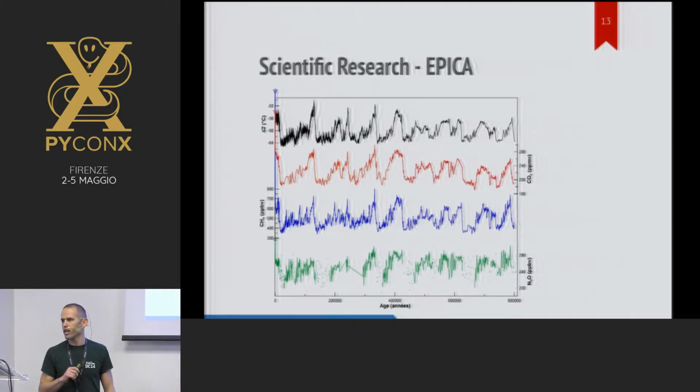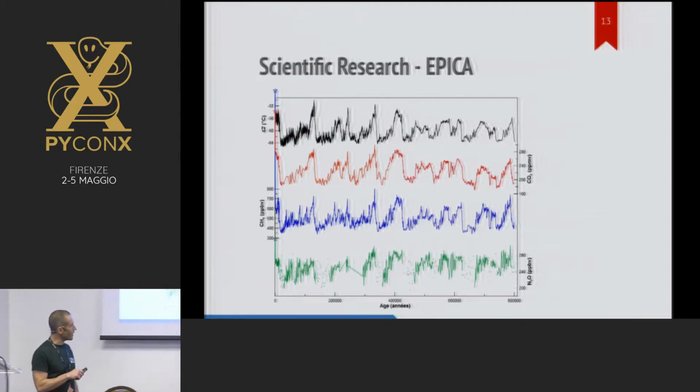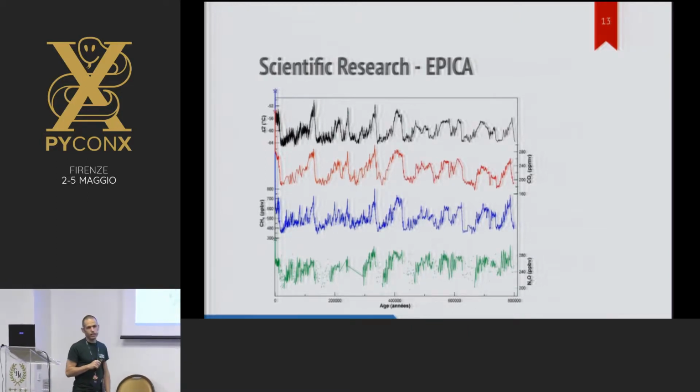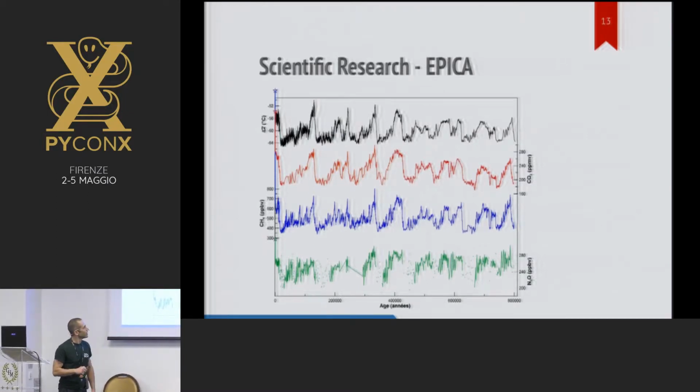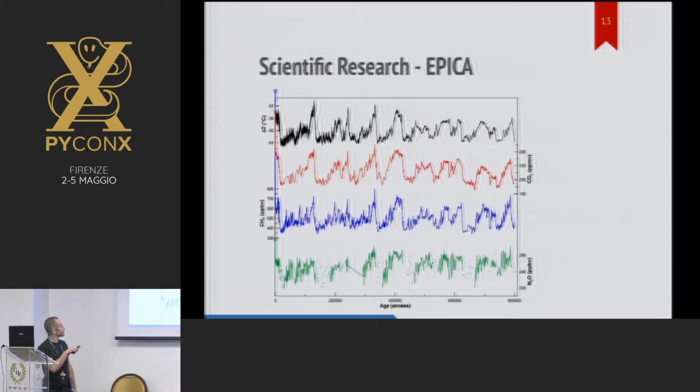If you see the black line, this is the temperature, and the others are the greenhouse gases, and you see the trend is the same. This one, for instance, is the CO2. So you can take some conclusion from this. It's exactly the same look.